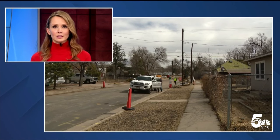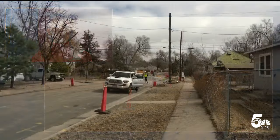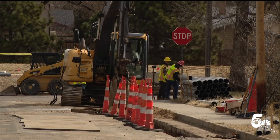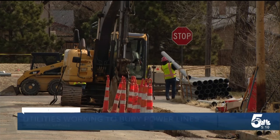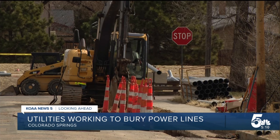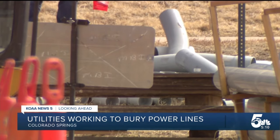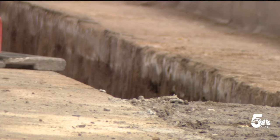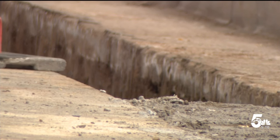Colorado Springs Utilities is working to move power lines underground in some neighborhoods along North Nevada Avenue, just south of Fillmore. They say that project, though, won't be complete until July. The work started earlier this month. It's part of an effort by Springs Utilities to update the aging electrical infrastructure in the city. A mile of power lines that are above ground right now are going to move to poles underground.